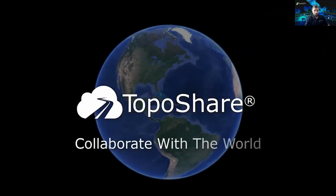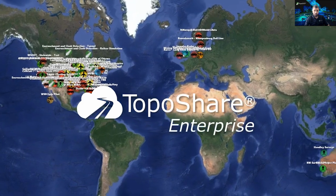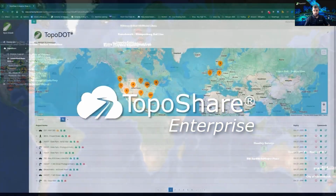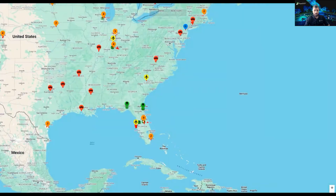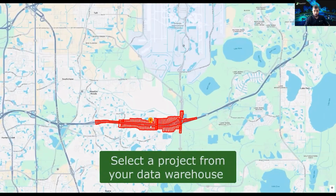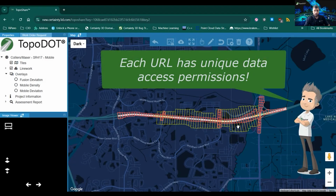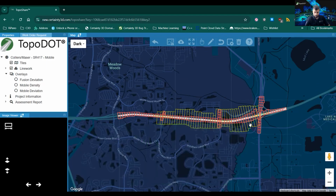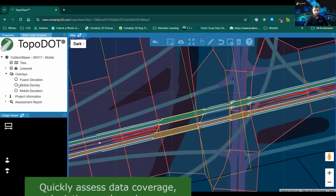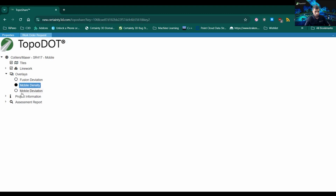Let's just see a quick example in practice, how this operates in reality. So what you are seeing here is the TopoShare portal, which provides an intuitive overview of multiple projects and access links. And from this centralized data warehouse, we can select a specific project, for example, like this, open it, or give access permission to any other stakeholder, like an engineer, an architect, and so on. And all of this, as you can see on the screen, in a secure, elegant, and cost-effective way.